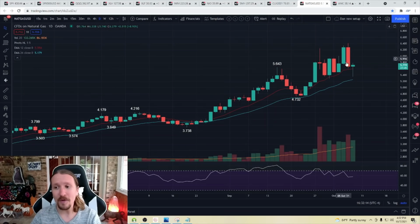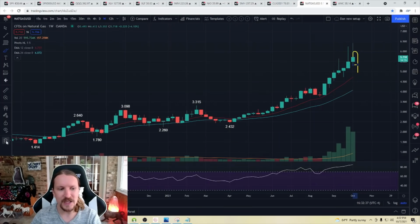Natural gas, even more pullback here, but we did hold daily support of 528.7. And I would be scouting a daily lower high. Because again, upper wicks on the weekly time frame. A lot of space for a lower high, anything under 6412. And the best case for the bears would be set that lower high and then drop down and break those two daily supports into weekly consolidation.